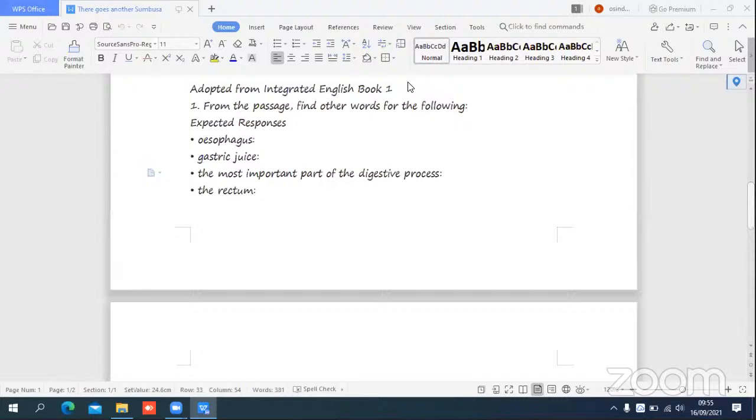Chirabo, can you tell us? It seems Chirabo has run away. Tendo, no. Avia. The other word for esophagus is gullet. Okay, it seems Avia is also not on. Cortez.